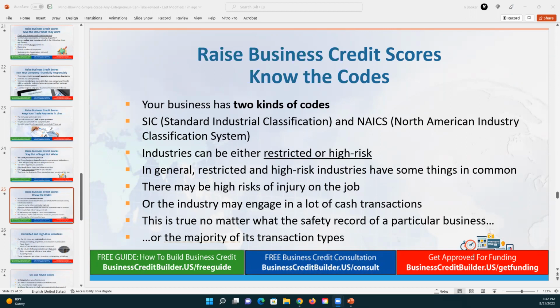Okay, so raise your business credit scores, know the codes. Your business has two kinds of codes. The SIC, Standard Industrial Classification. I told you all about that, right? And the NAICS code, right? The North American Industry Classification System. Industries can be either restricted or high risk.